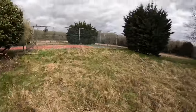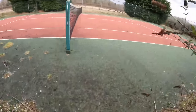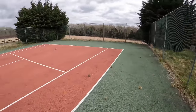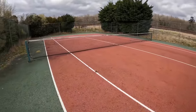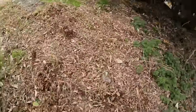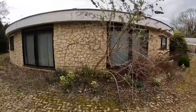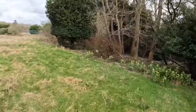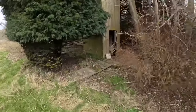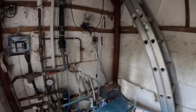It was a long walk up to this place, so I am a bit out of breath, through fields and everything. Here we go. Right, let's head back to the house. What's that? I don't know what's on the top there, but I ain't climbing up it.